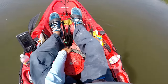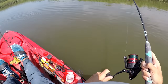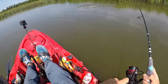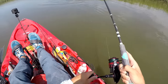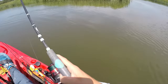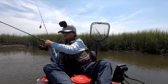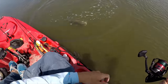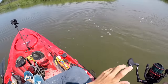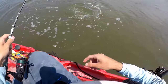All right. This is something heavy. And it's not exactly fighting like a red. Now it is a little bit more, yeah. Yeah, it's a red. Was not fighting too much. Still not fighting too much. Man, it's a good size fish. There we go. Now he's fighting a little bit more. Oh, he's a swap. Yeah, slot red.